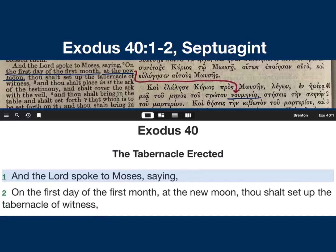So I want to read Exodus 40:1-2 here at the top. It says, and the Lord, or Yahweh, spoke to Moses, saying, on the first day of the first month at the new moon. And that new moon right there, go down here, it's the Greek word noumenia. So it's calling the first day of the first month, men, the noumenia, the new moon.